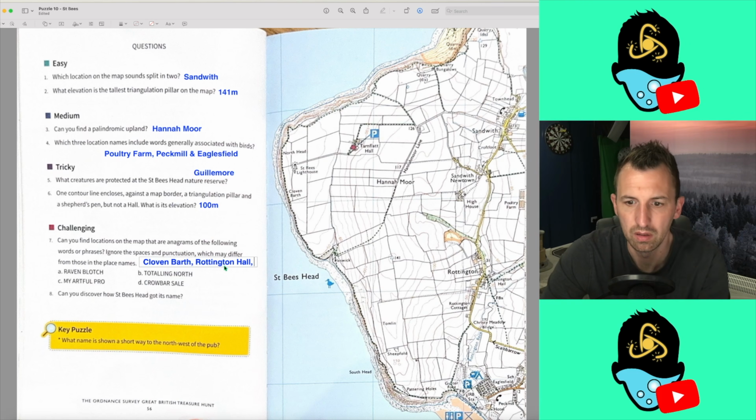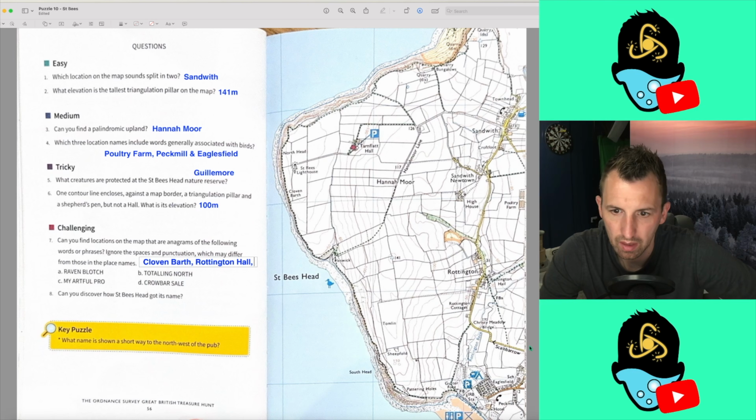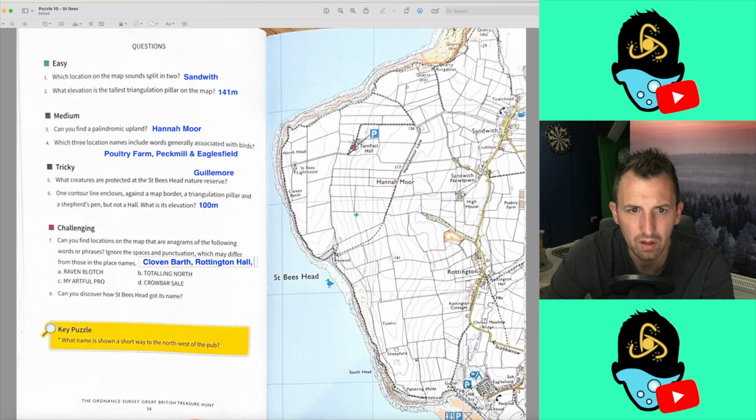My Artful Pro. Y's and M's. 11 letters. It's not that. Meadow. No, My Artful Pro. So it's just got to be something with an M, a Y, an F and a P. That has got an M and a Y in it, but it's not got an F in it.